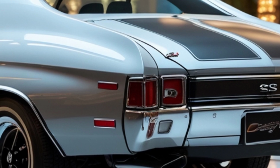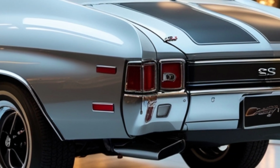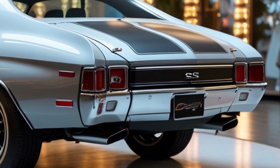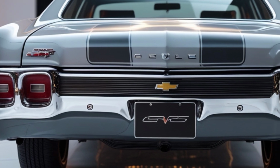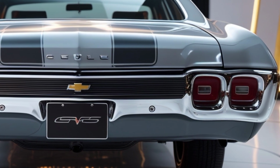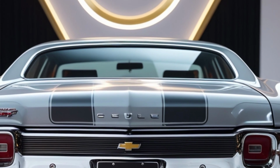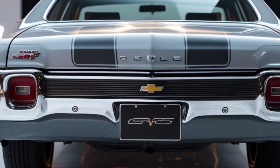Today, the 1972 Chevrolet Chevelle Malibu SS holds a special place in the hearts of car collectors and muscle car fans. Its combination of aggressive looks, powerful engines, and classic American character make it a standout both on the road and at car shows. Whether it's the roar of the big block engine or the nostalgic design that grabs your attention, there's no denying the enduring appeal of this legendary muscle machine.